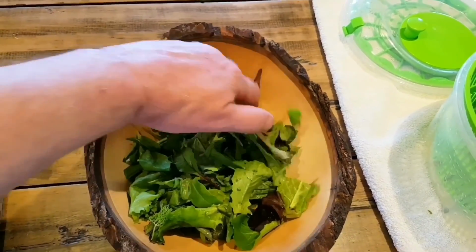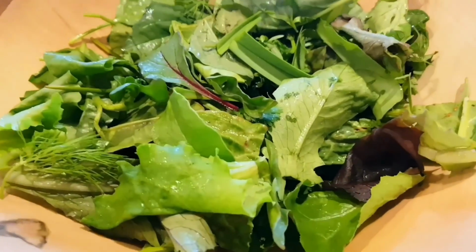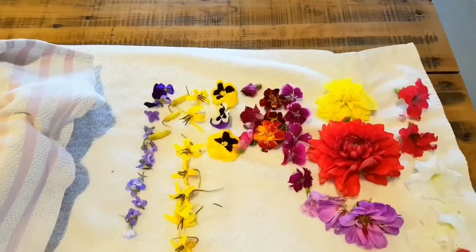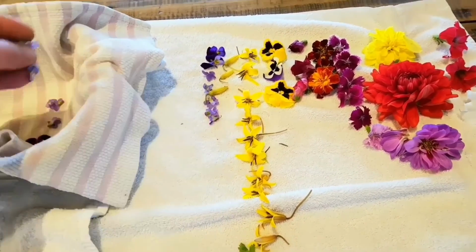And the reason I did not put the flowers in with all of these beautiful edible greens is because the flowers are much more delicate and will bruise very easily, so I'm going to wash them next. Okay, so here are all our washed flowers, and just to process them, the violas, they can go into the mix just like they are.